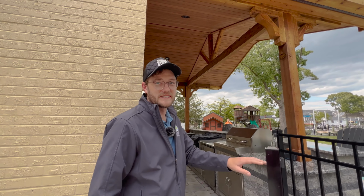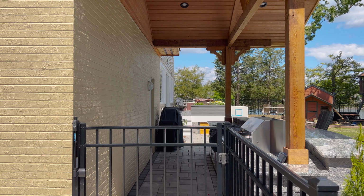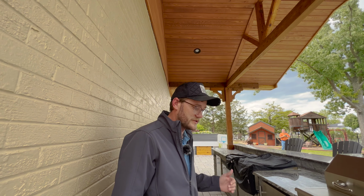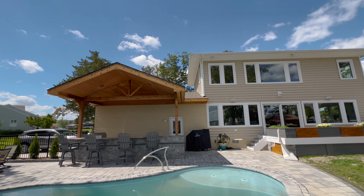So first thing you'll notice is that this is right up against the house, and that's because there wasn't a lot of space. There was regular concrete that was coming through here, which was actually impervious space. And we took that out and we put permeable pavers in. But the cool thing is that there's a roof over top of this, and then we've got some cooking in here.